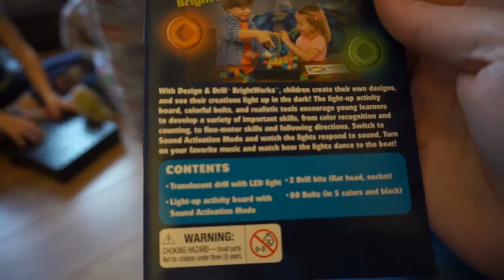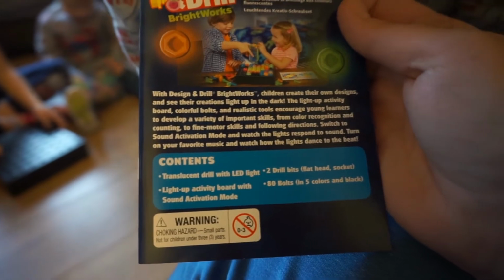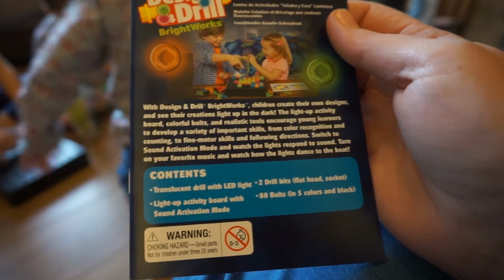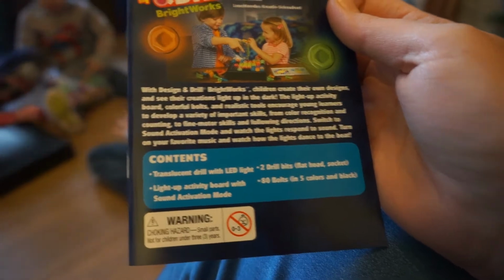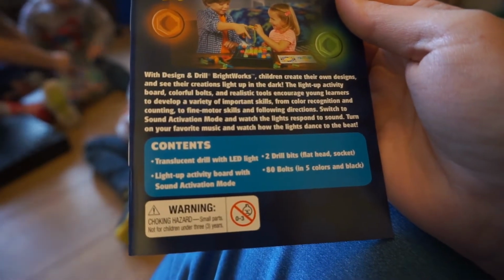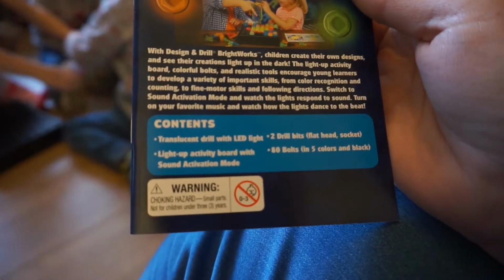Right. So for Design and Drill Lightworks, children create their own design and see their creations light up in the dark. The light up activity board, colourful bolts and realistic tools encourage young learners to develop a variety of important skills, from colour recognition and counting to fine motor skills and following directions. Switch to sound activation mode and watch the lights respond to sound. Turn on your favourite music and watch how the lights dance to the beat.